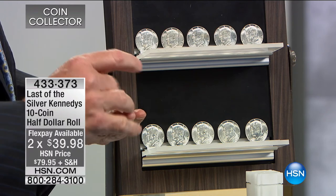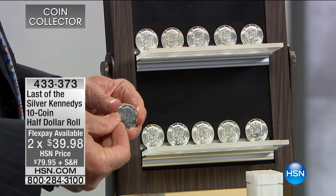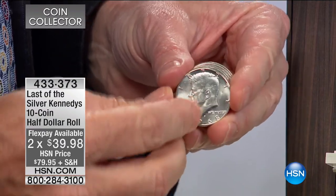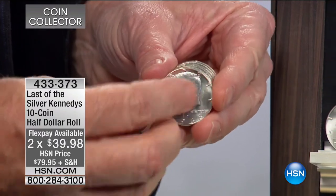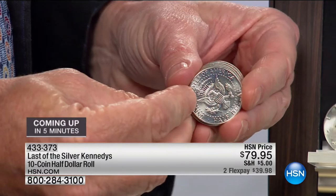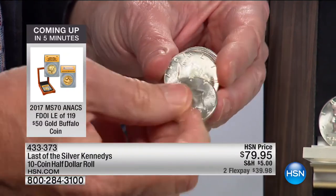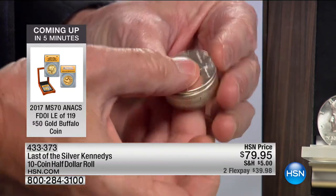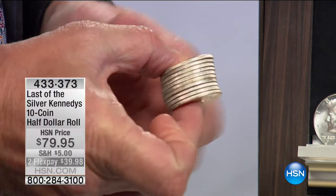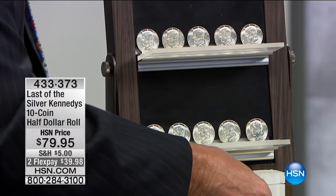It's easier for me to show them like this, because I can tilt them just a little bit so they don't glare the light. See, you can see that it looks like the cartwheel, like the spokes of a wheel. That's the hallmark of an uncirculated coin, the luster shining on the coin. These are all silver Kennedy half dollars from the 1960s. Look at that, absolutely spectacular. $79.95. It's a silver opportunity.